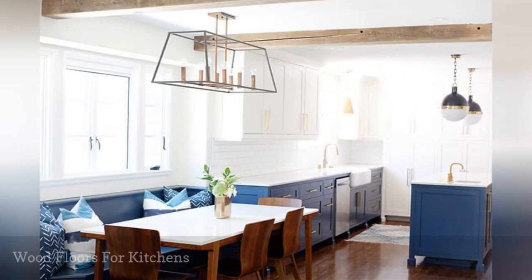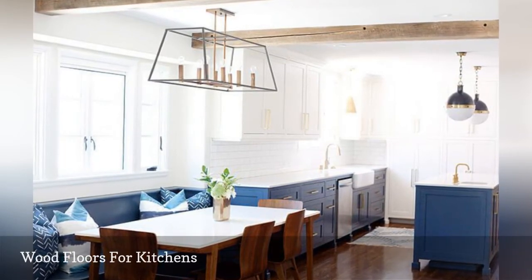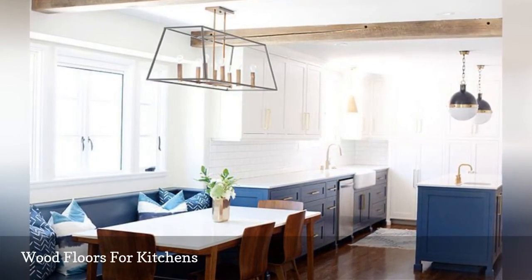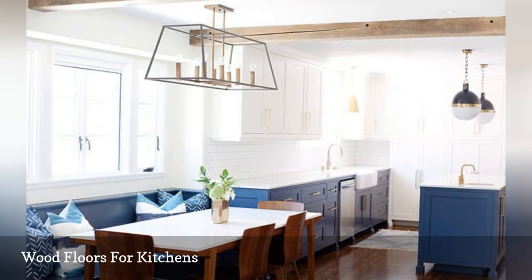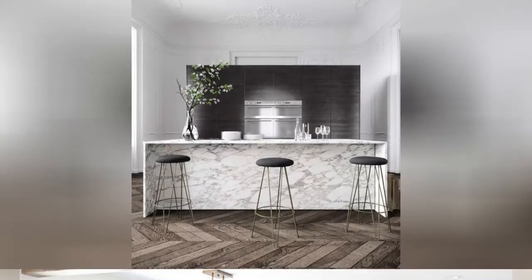There are a lot of different materials you can use for your kitchen floors. And while you can make a strong case for all of them, from linoleum and tile to rustic brick and other affordable options, it's hard not to love wood floors in the kitchen.